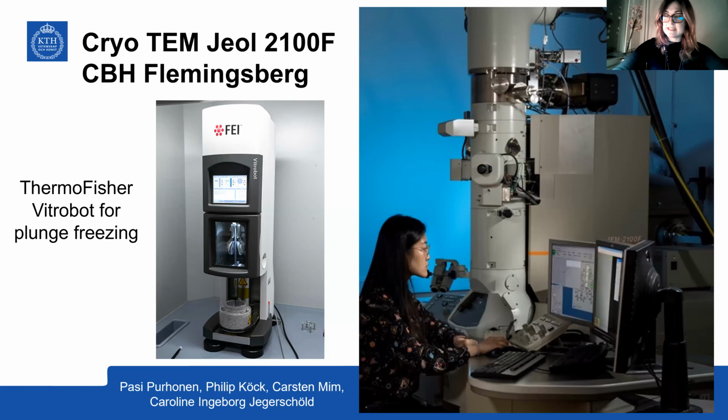The last but not least instrument in the KTH infrastructure is actually the cryo-TEM located at CBH Flemingsberg. And that's a TEM from JEOL, the 2100F. And I guess that's actually the instrument that quite many of you working in the field of life science have already used, at least to some extent, or heard about, because basically for life science analysis, the cryo-TEM is one of the most essential tools, especially if you want to work with biological samples.